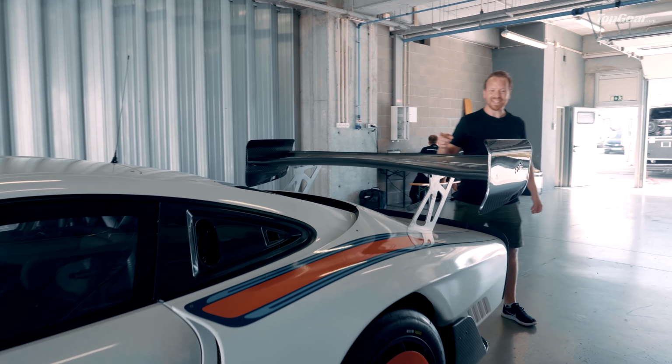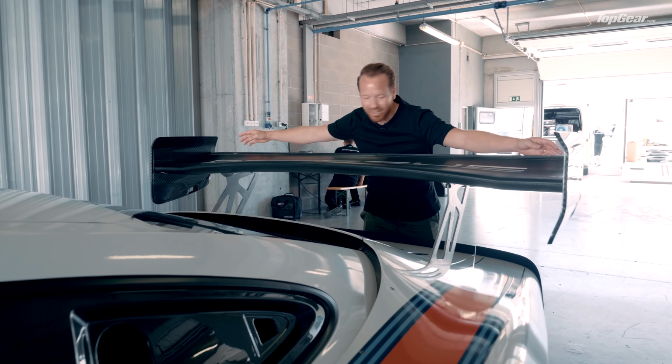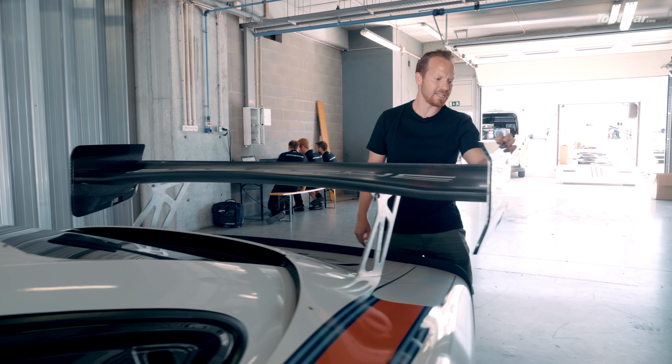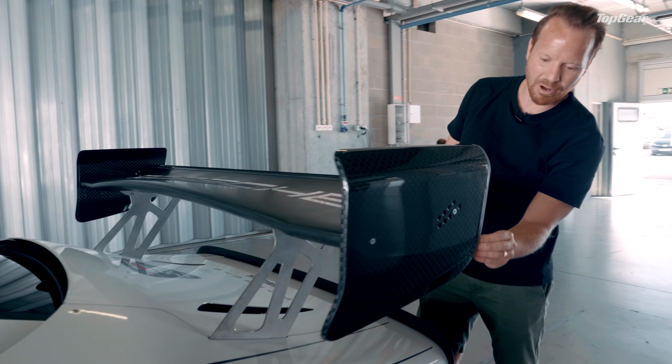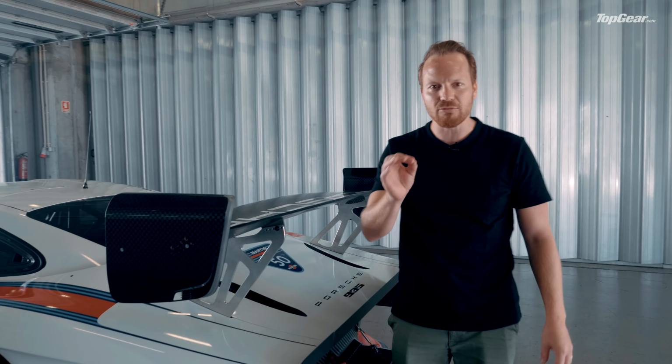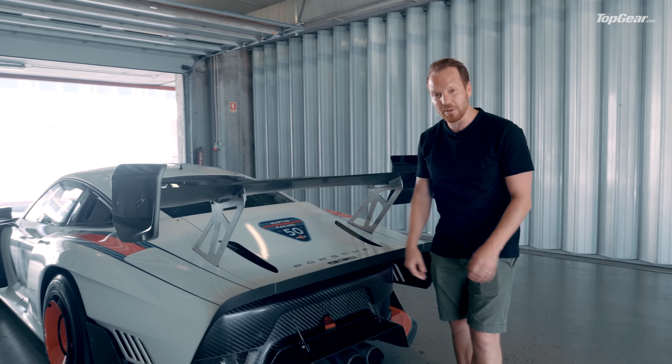You may have noticed the wing, that's 1.9 metres wide. I can't even touch the ends of it, look. And these end plates are very cool indeed. You'll see they've got LED brake light strips on the trailing edge. That's inspired by the now retired 919 LMP1 racer.